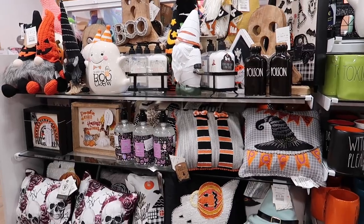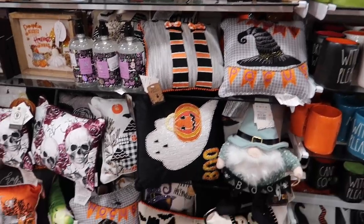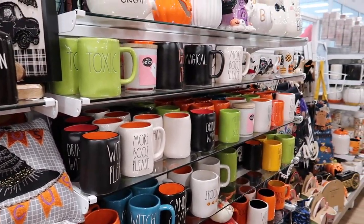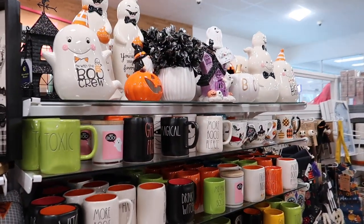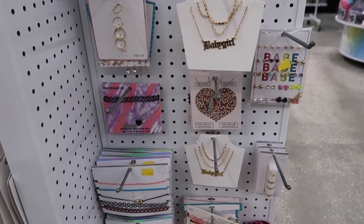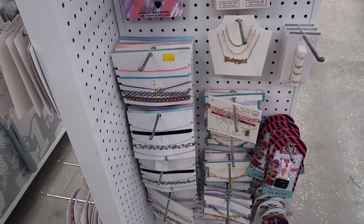Whoopsie. One last look at Halloween here at Home Goods. We're gonna pay. Yes, we did buy a few things. Just a couple this time. We're gonna head over to the next store. No spooky stuff at Five Below. Not yet, but pro tip.